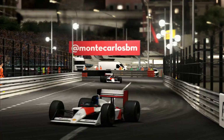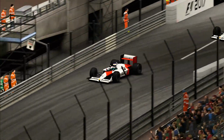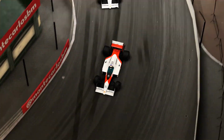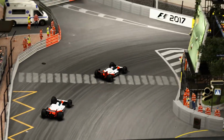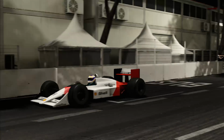It's just some lovely shots here of this Monaco circuit at night in this MP4/4. It really is a beautiful car. It's probably not my favourite though. Personally, I actually maybe prefer either the 1992 Williams or the 2004 Ferrari. They're probably my favourite looking cars in the game.